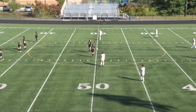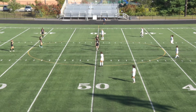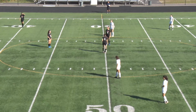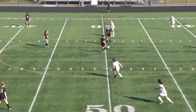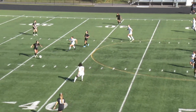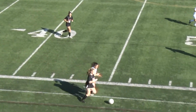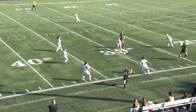I think it's number 8 going up for the kick. No, it's number 4. It's a good start. Passing the ball back. Moving it down the side of the field. Oh, it's a good block. Moving across the field. Good pass across.